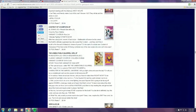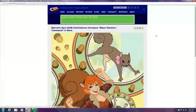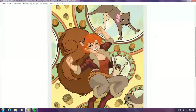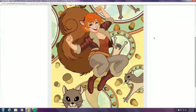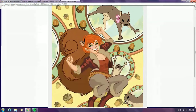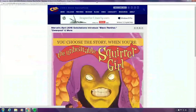Unbeatable Squirrel Girl. Erica Henderson does the regular cover on this. So here you go, a big giant pile of cute, right? You've got her leaping there, and it's balanced out by a bunch of random pictures of happy squirrels. Oh no, this is a Dorian cover. That's not her cover. That's the classic variant by Colleen Dorian. Let's try this one. This one will probably look more like hers.